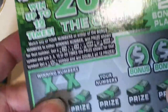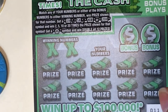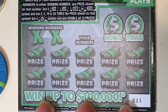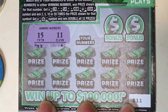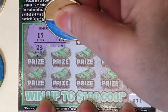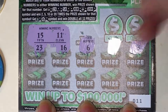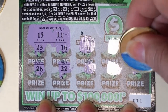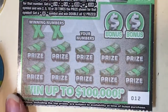I actually have two of these. I have numbers 11 and 12 on the $2, 20 times the cash. Let's start with number 11. Get it in the viewfinder so you can see it. Okay, so we have two winning numbers there on the other side. Almost scratched the bonus numbers. Okay, so 15 and 11, those are our winning numbers we're looking for. And below we have 23, a 16, a 6, a 1, a 3, a 26, a 22, 17, an 8, a 9, and then our two bonus numbers, we have a 4 and a 24. So that one doesn't look lucky. So check out number 11, trash can.